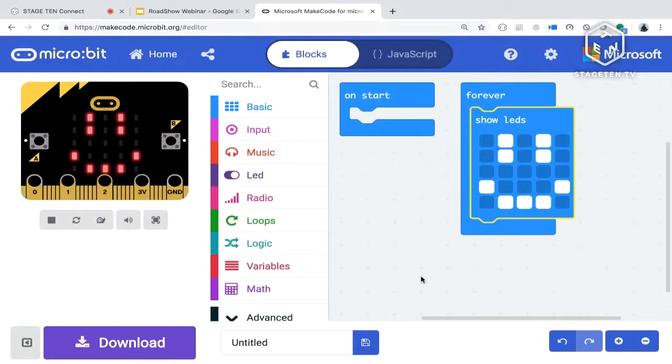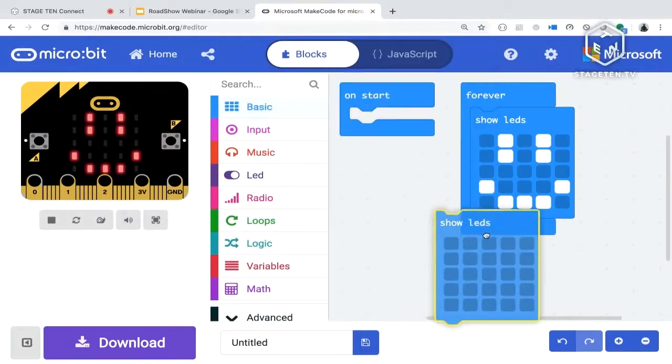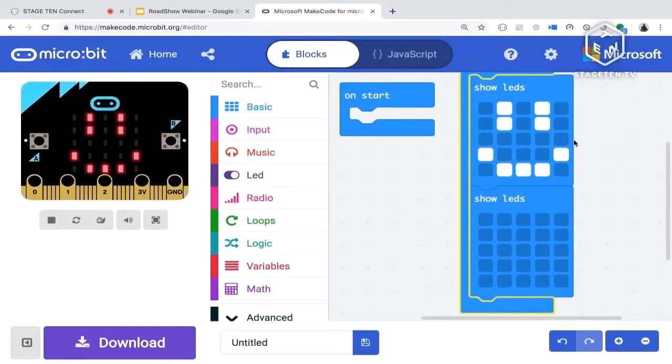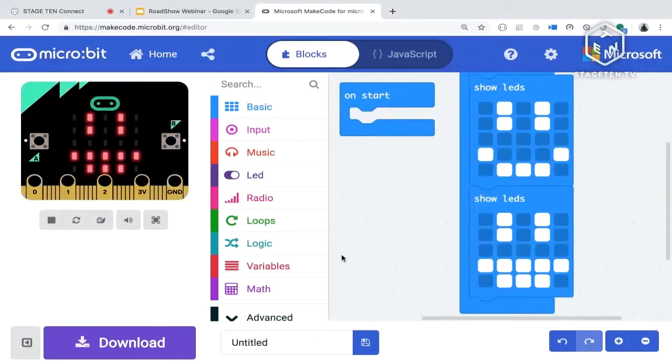The next step for this is building an animation. And an animation is nothing but one image shown right after the other. So I'm going to go to Basics. I'm going to bring in Show LEDs again. Drag and drop it. And notice that both of these blocks are here inside of the forever loop. And now I can create an open mouth, and now I keep talking to you like I am today, or I'm laughing maybe.